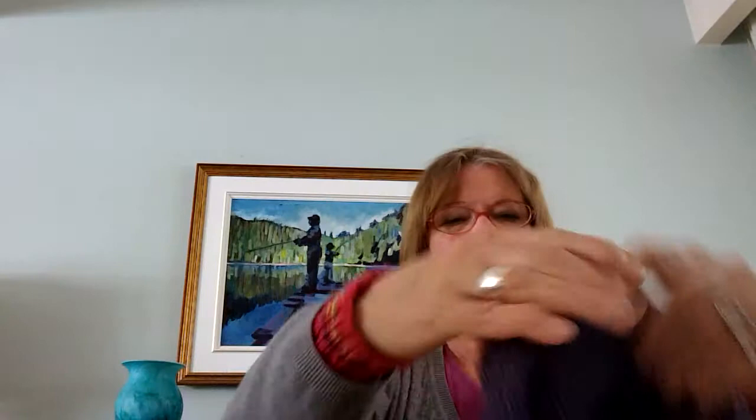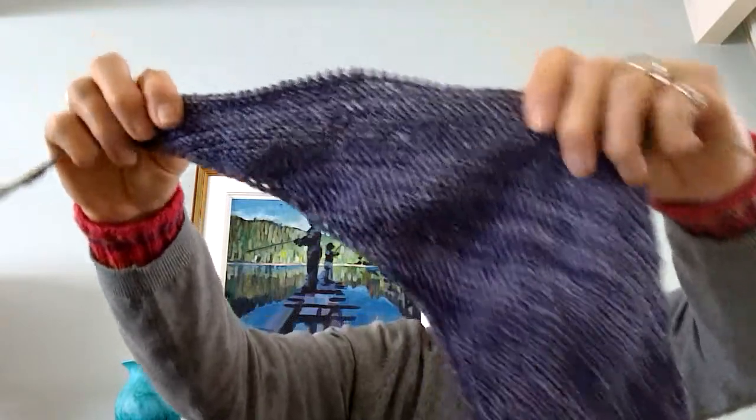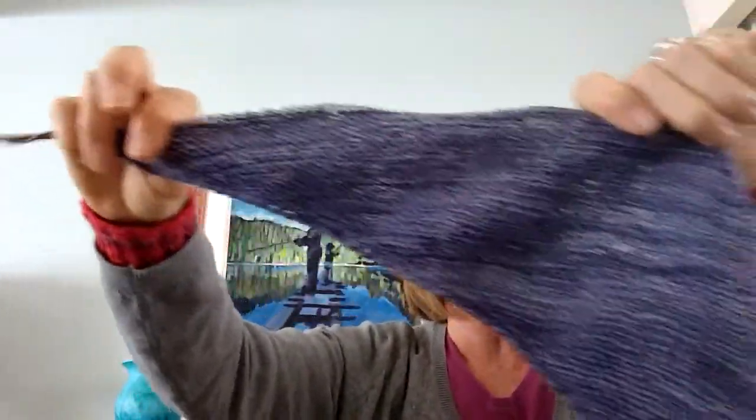And so this is how far I've gotten on that exercise. So I'm really just starting it out. I'm coming up to the lace paneling part, so I'm really looking forward to how that might turn out. So there's that purple again in my life. Seems to be cropping up.